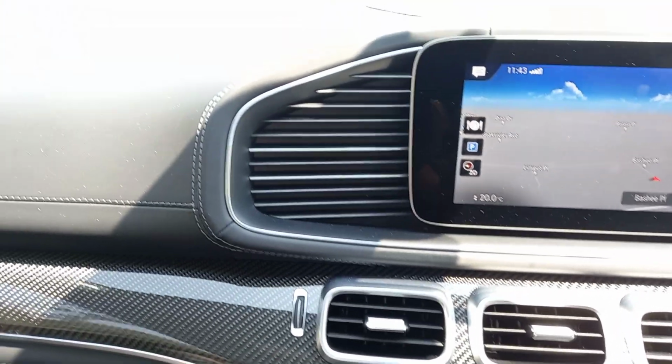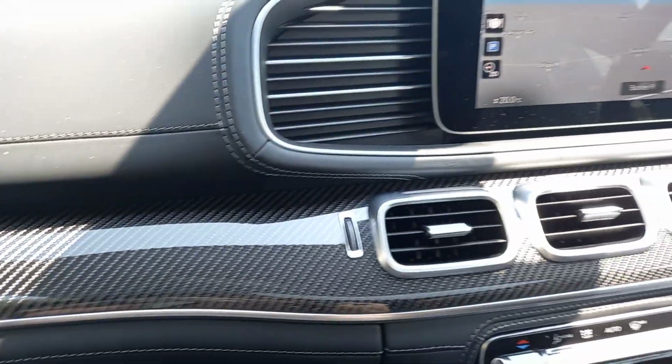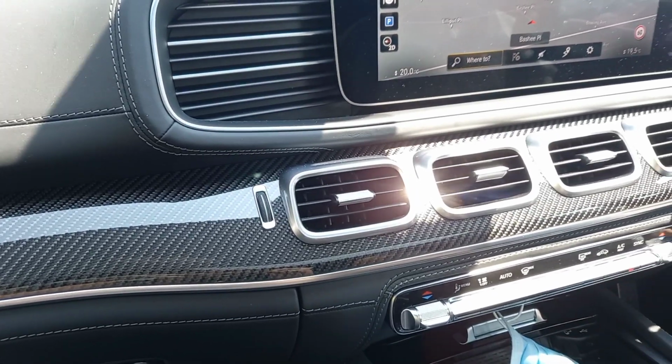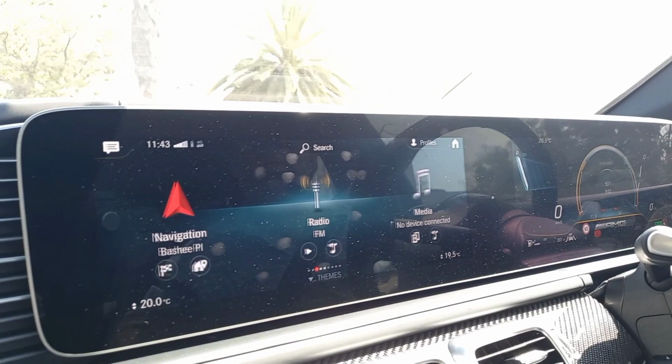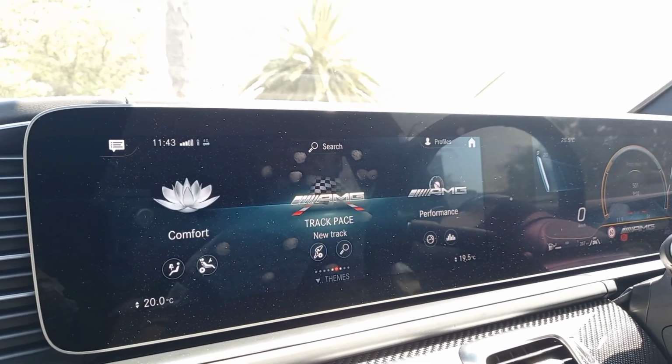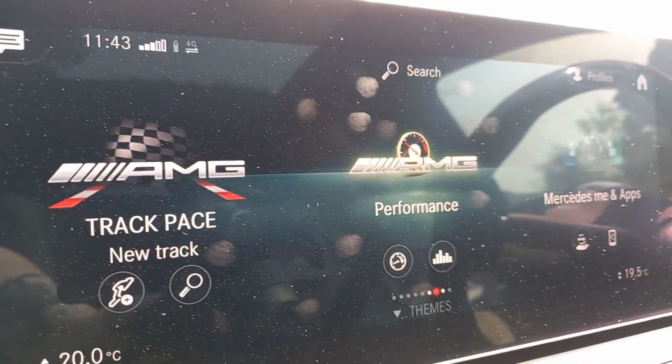Of course, you've got, again, the standard cross-facious screen from Mercedes. I'm not going to go through all of this because there is just so much. And, of course, everything you can want to set, every which way you want to set it. You've got all of those. You've got there the track pace I showed you, new track, AMG performance. You've got all of that.